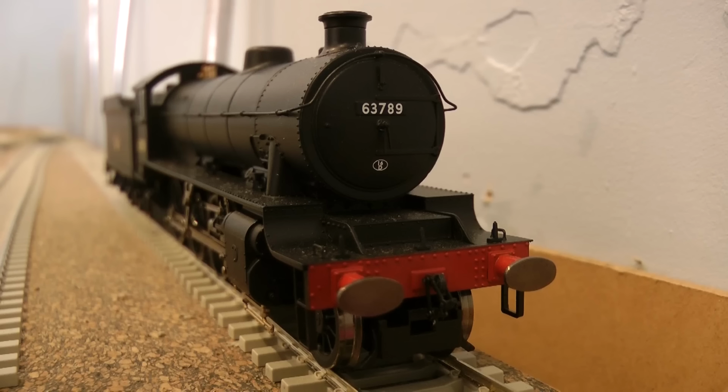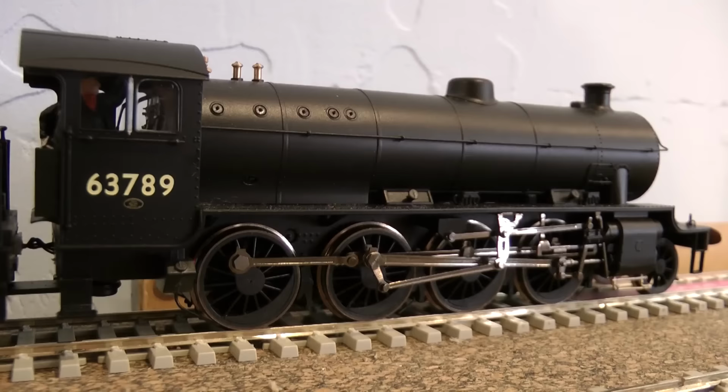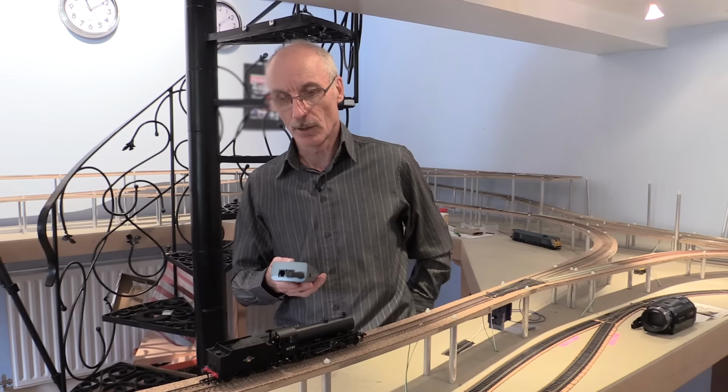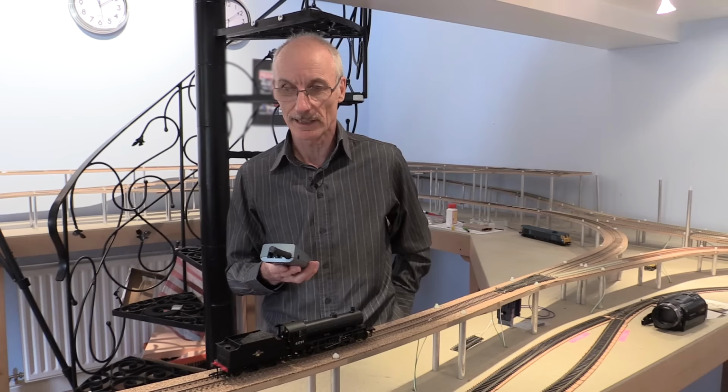Okay, we have the same idea applied to a steam engine, though obviously with steam engines there's less variation in the sound compared to a diesel. But you still have the coasting sound, which on this O1 is rod clank, and you still have two levels of intensity of chuff, which I'll demonstrate now.